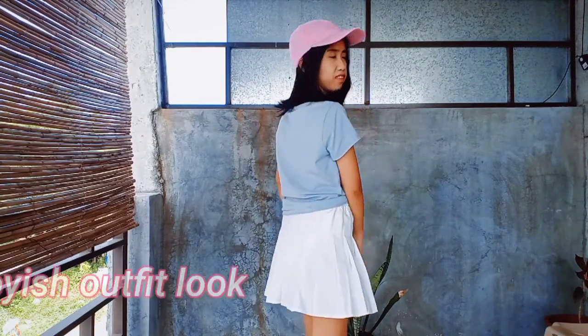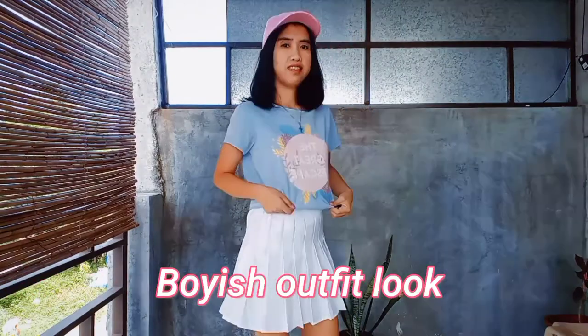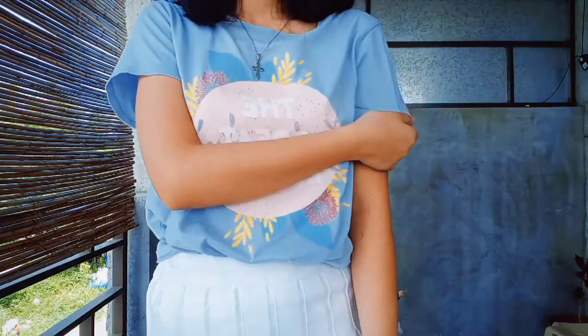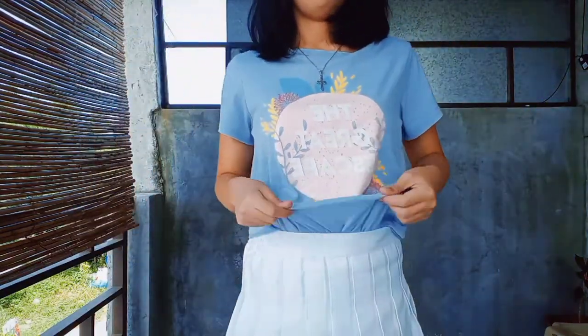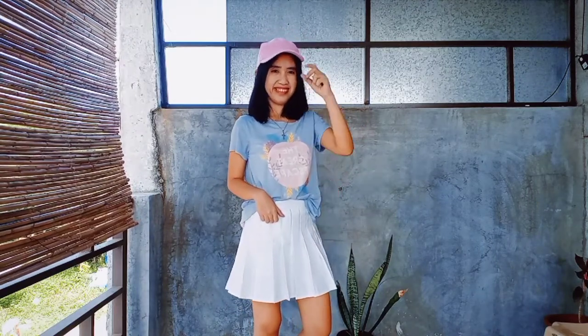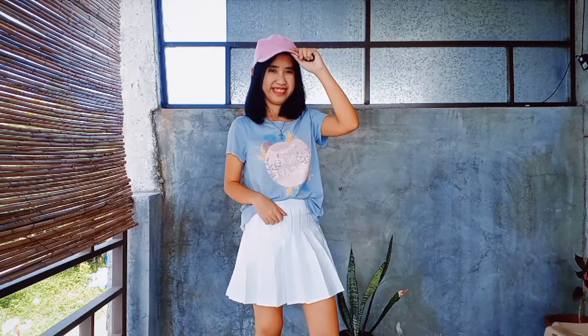The first way I style my white pleated skirt is using a boyish outfit look. All you need to do is to get an oversized graphic t-shirt and semi-tuck it in to the skirt. You can also put a cap to complete the vibes. For the graphic t-shirt, nabili ko to sa mall. I forgot the brand and price, matagal na kasi. And I tried searching for a similar one sa Shopee pero sorry, wala na akong makita.